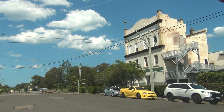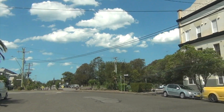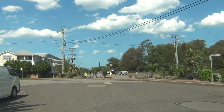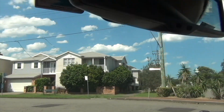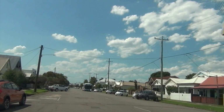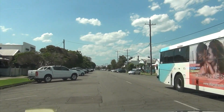But see, look over there at that building on the right, one of the old style boarding houses that would have been here back in the day. One, two, three stories, the Carrington Club Hotel that I think would have had, because all around here was industry. Just over there are the train lines with the coal.